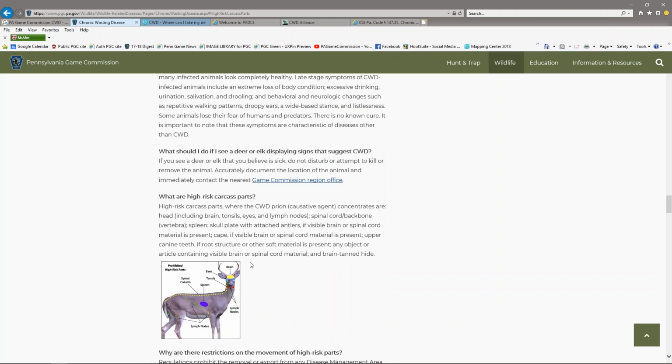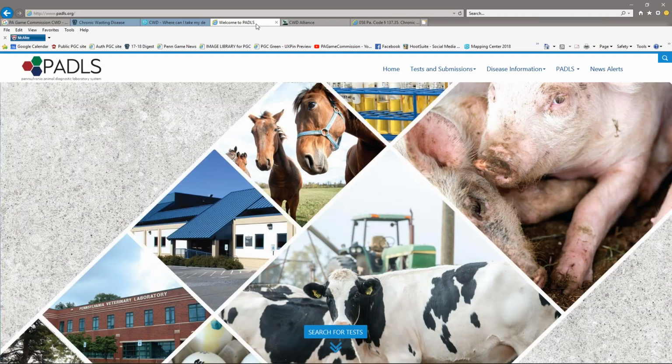The next resource I would like to show you is the website for the Pennsylvania Animal Diagnostic Laboratory System. You can find this page by going to www.padls.org. The Pennsylvania Animal Diagnostic Laboratory System is a subsection of the Pennsylvania Department of Agriculture that conducts chronic wasting disease testing in the state. Hunters who harvest deer outside of the disease management areas can get their deer tested for a fee through the Pennsylvania Animal Diagnostic Laboratory System.